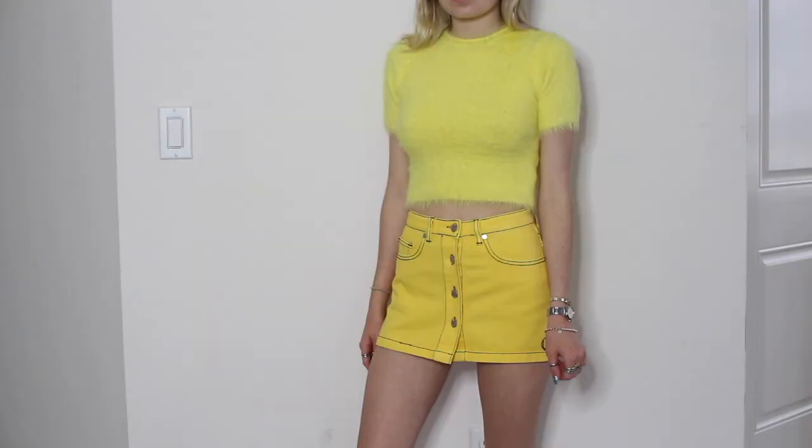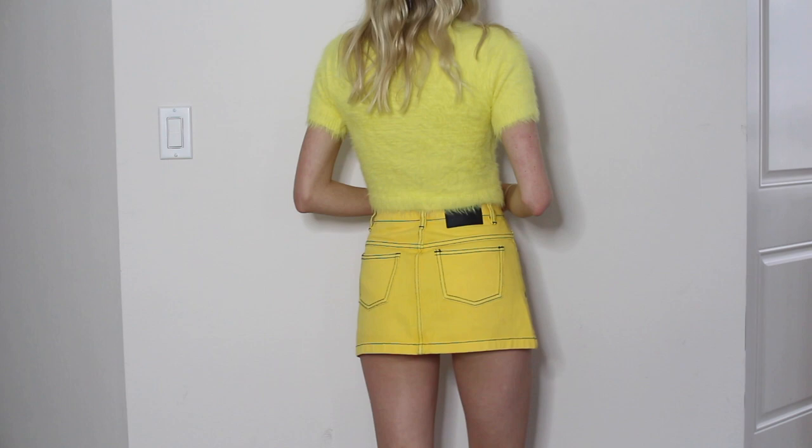Okay, I have this skirt from UNIF. I'm absolutely in love with it. It's yellow, so how could I not be obsessed? Here, it's a super mini skirt. I might be wearing this to Coachella as well, but I don't want to spoil any more outfits.